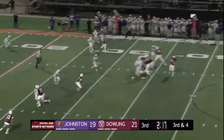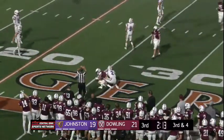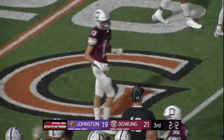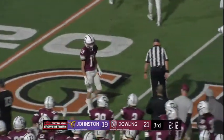3 receivers left, 2 to the right. Back to throw as Smolik fires out. Pass is caught. And a nice catch that time by Dowling Catholic. And a nice reception near a first down is Michael Reichardt. Michael Reichardt gets the first down for the Maroons, and you move the sticks.